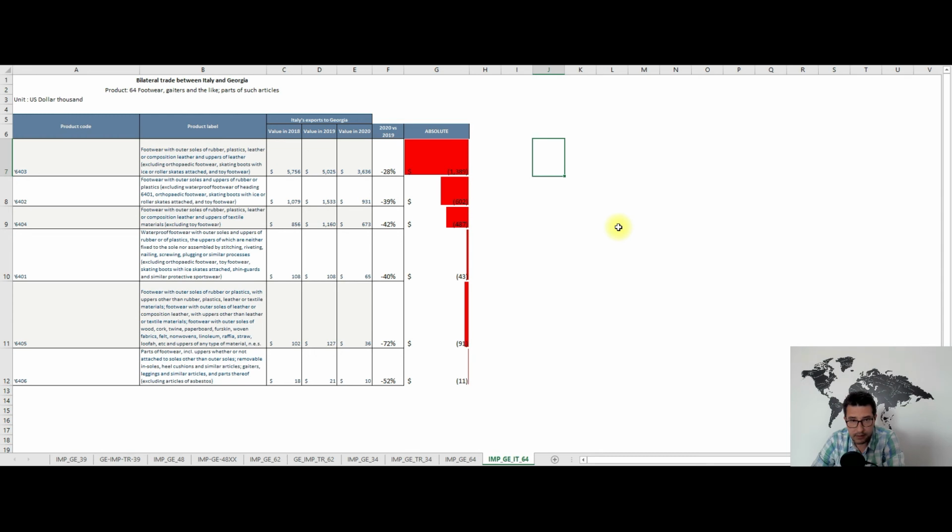So let's summarize this whole story. We have China and Turkey as main import partners for Georgia, and this is true for most of the Georgian imports of fast-moving consumer goods. Georgia is a developing economy with a high unemployment rate, and that's why the focus is on price.